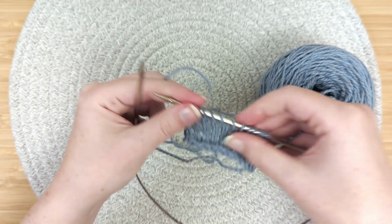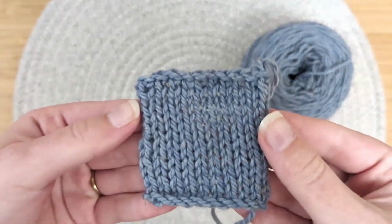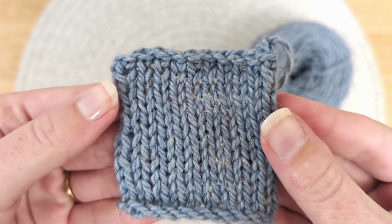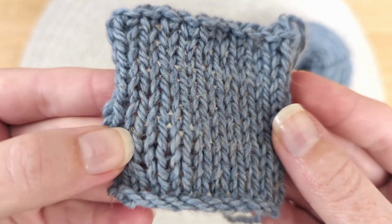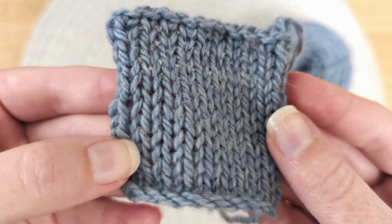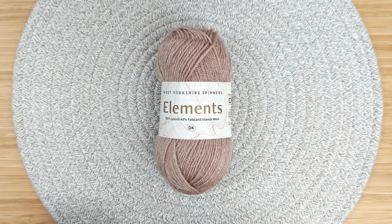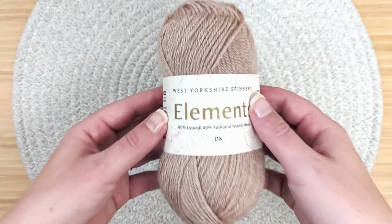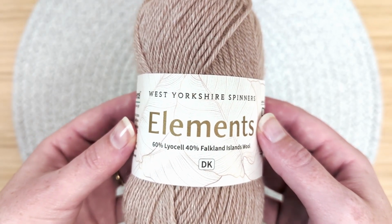The addition of the linen, silk, and cotton to the merino made this yarn a pretty ideal year-round fiber to work with. You won't have to worry about getting too warm in the winter, but you'll still stay plenty cool in the summer. West Yorkshire Spinners Elements. We love this brand and were so excited to get to try this shiny, soft, 60% Tencel lyocell, 40% Falkland Islands wool yarn.